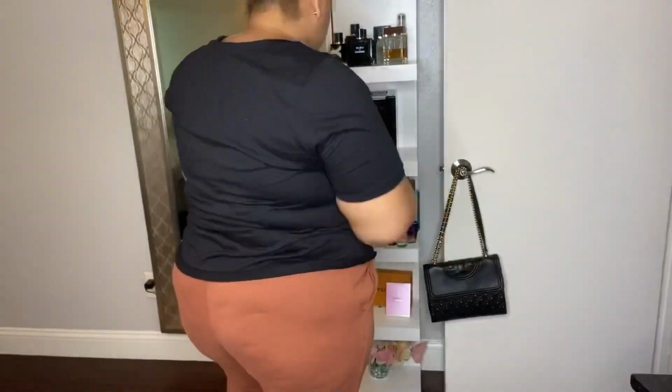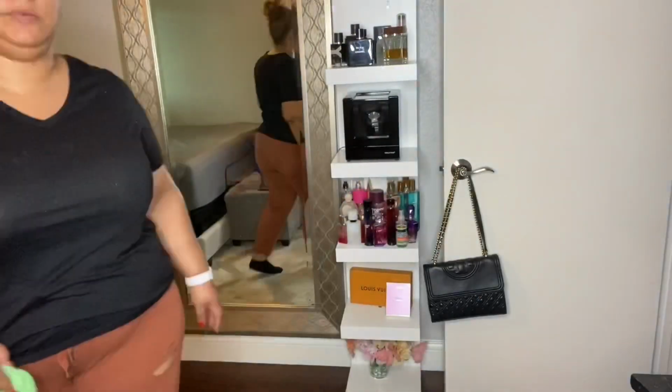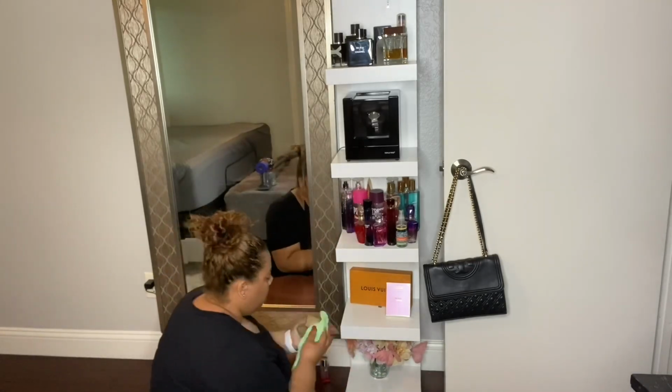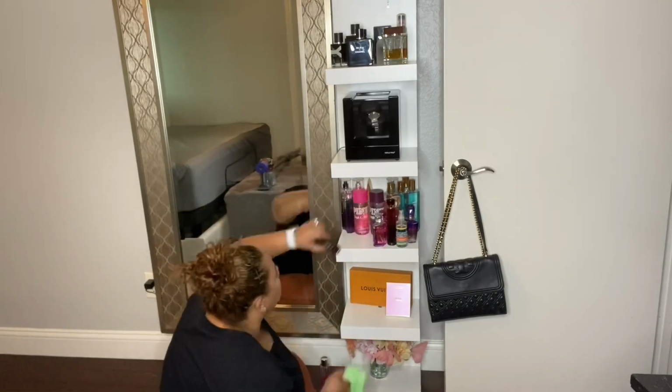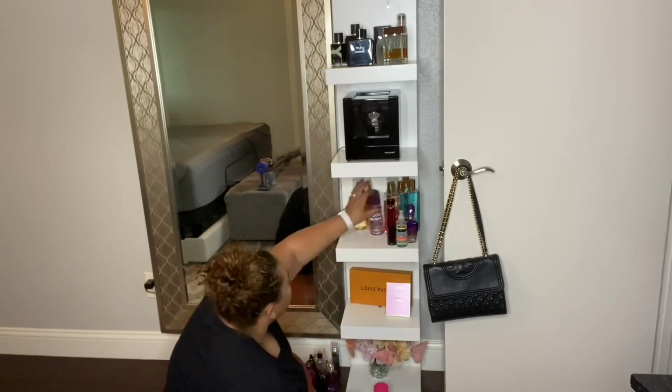So one thing I've noticed in my home is that the cologne bottles and the perfume bottles are best friends with dust. I swear there's dust on these things all the time. I can clean it on a Monday and by Wednesday it looks like I haven't cleaned in a whole week. Like, it's incredible how much the dust collects.